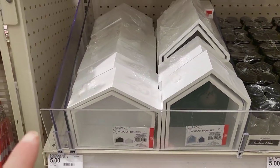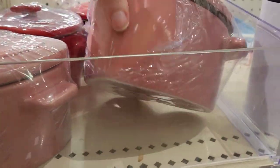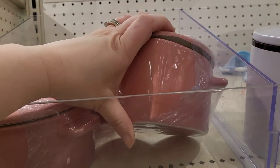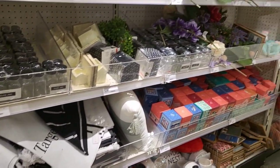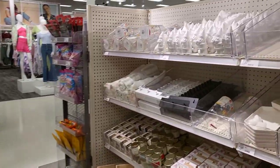And then here's more of the wood houses. This is new. I think this is like a little, let's see what this is called. It's a heart-shaped bowl with lid for $5. And then they have a pink one and then the red one. So that is pretty much it for this area. Let's start on this section.